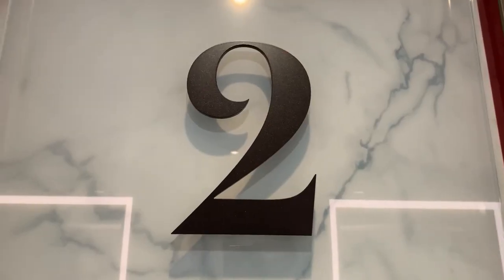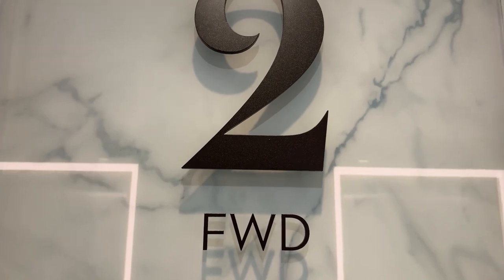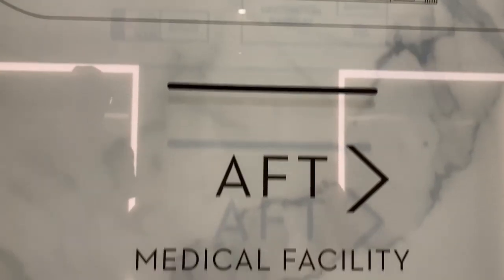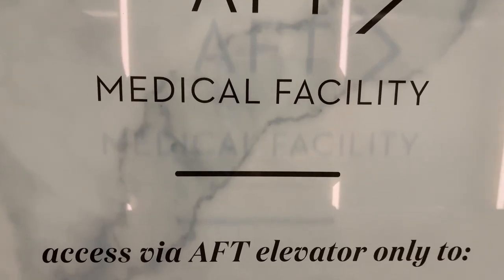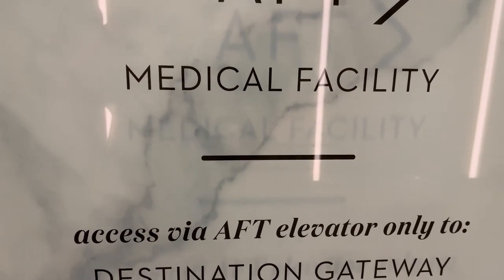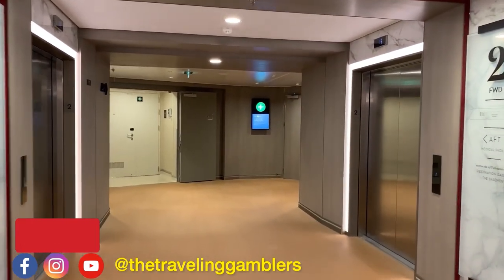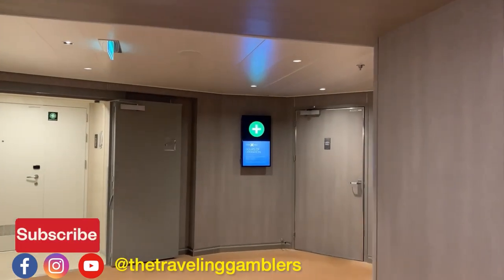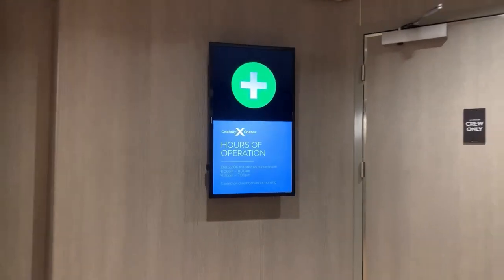Here we go. We start out on deck 2 forward, and the only thing located on deck 2 forward is the medical facility. Let's hope that you never need it, but we're going to show you where it is. It's just off the 2 forward elevator bank. Come out of the elevator and it's right here. They do ask that you make an appointment. Of course, if it's an emergency, you can call them from your stateroom.